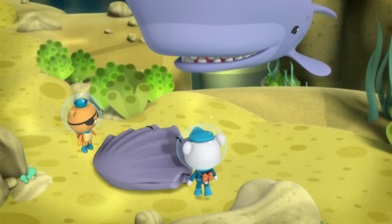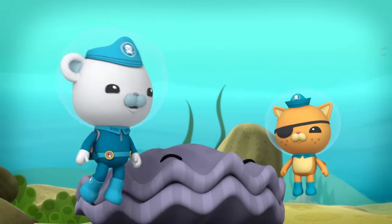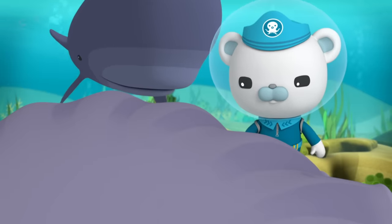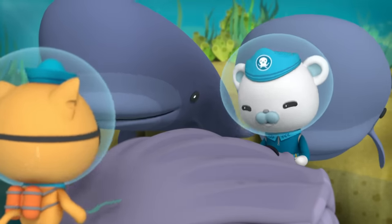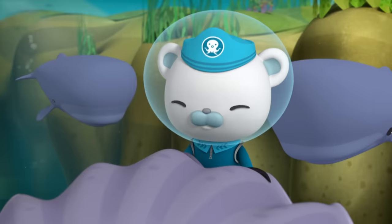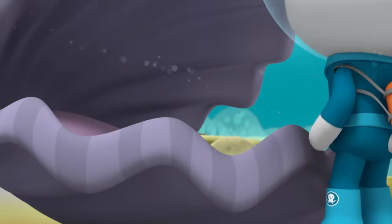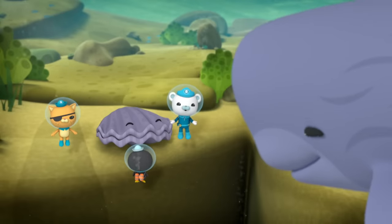But how do we get it open? Don't worry. We've dealt with giant clams before. Ready, Kwazii? Aye, Captain. Ready, Peso? Ready. All right. When I give the command, tickle, pull, leap. Tickle. That's it. Now, pull. Leap. Phew. Hooray! Good job, everyone.